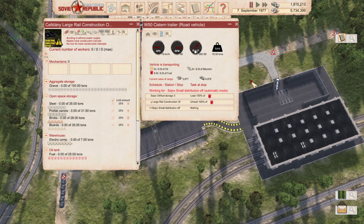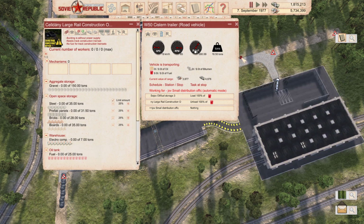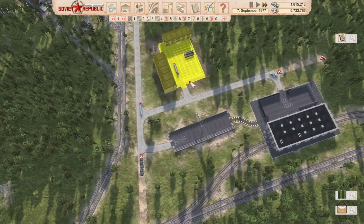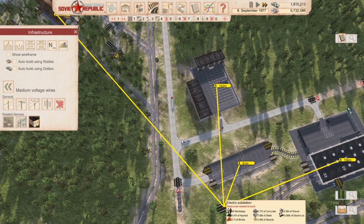Why did you not unload fuel here? Needs track connection, no fuel for track construction. Says building is without a power supply. That is in fact the problem. I think that's why it's not being able to unload it over here. Let's quickly have a look at what is happening with our power.